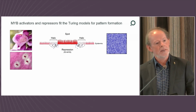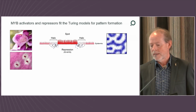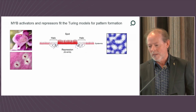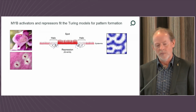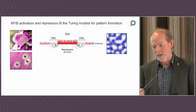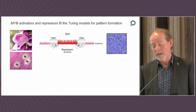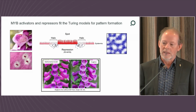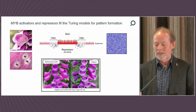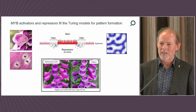We're also able to contribute to some fundamental questions of how plants regulate patterns of gene expression, in particular pigments. You'll see in nature, in the flowers, tremendous patterning. We proposed this could fit some of the Turing and Gierer-Meinhardt models for self-ordering patterns, and that's how mobile activators and repressors could form these patterns naturally. That's since been proved experimentally. With the increase in computing power, people are now doing beautiful mathematical models using MYB genes where they can recapitulate the actual patterns you see in nature, just with a model of MYB genes moving from cell to cell.